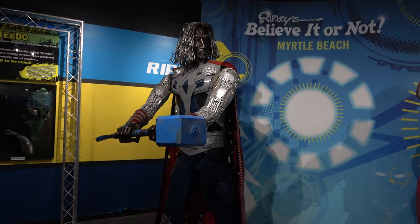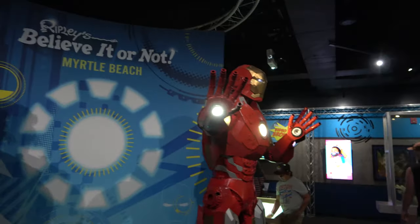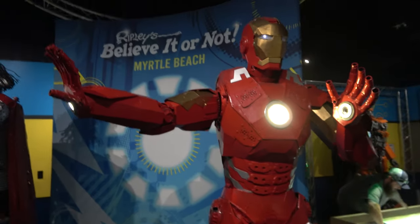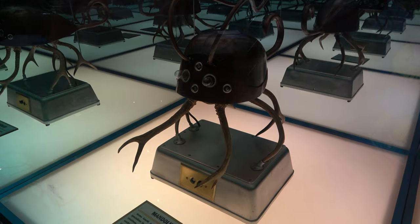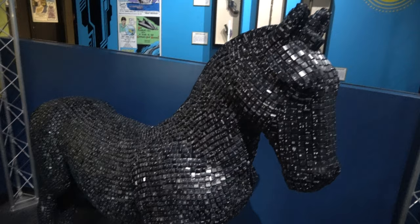Another fun photo op here. You've got some Avengers made out of all recycled stuff with Thor and Iron Man, whose blasters do work as lights. A little bit of a glare issue, but this is pretty cool. Over 5,000 keyboard keys were used to make this horse.